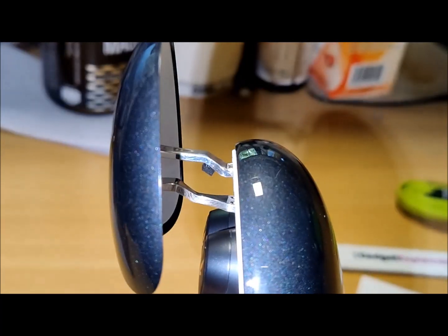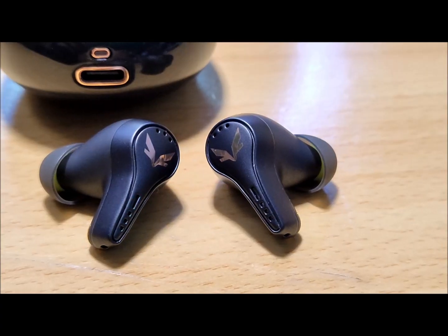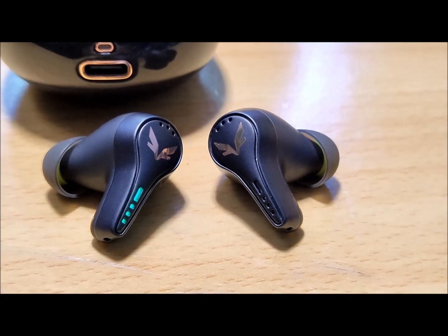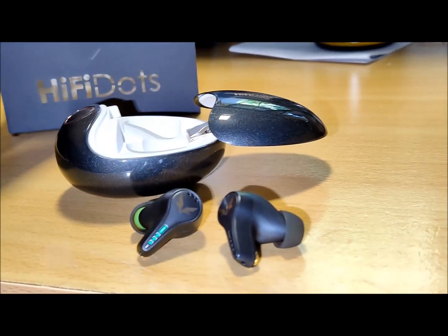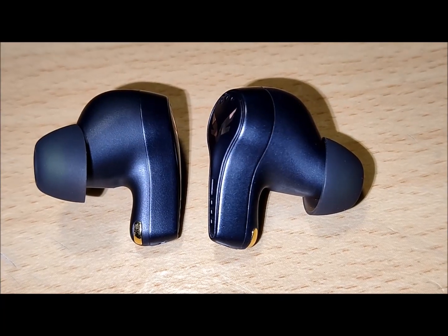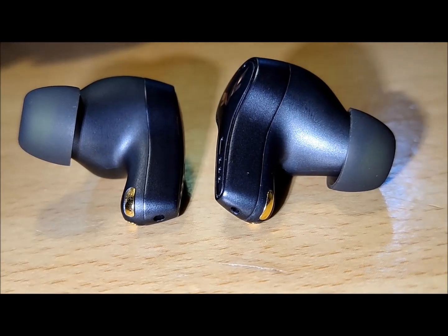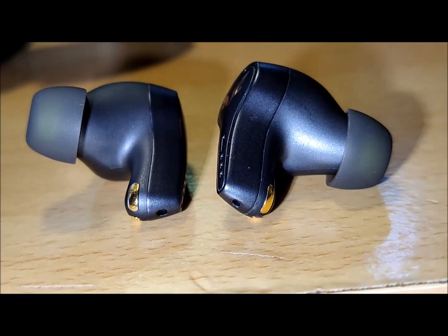The design is elegant, with a charging case resembling a polished pebble and a unique lid opening mechanism. The earbuds have a futuristic look with LED lights serving as both aesthetics and indicators. The earbuds' touch controls are customizable through the FiiTii mobile app, which also provides battery status monitoring, ANC settings, EQ adjustments, light effects customization, and touch control remapping.